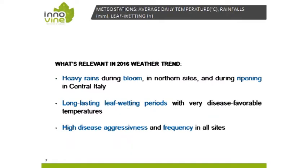We have less rainfall than 2014 and 2015, but we have heavy rains during bloom in the northern sites and during ripening in central Italy. And high disease aggressiveness and frequency was observed in all inspected sites, due mainly to the long-lasting leaf wetting period combined with very favorable disease temperatures.